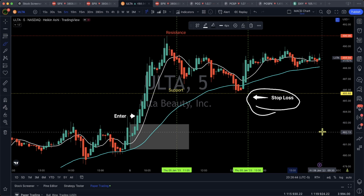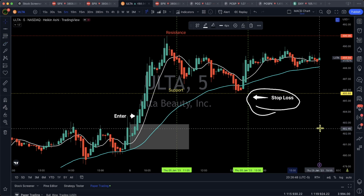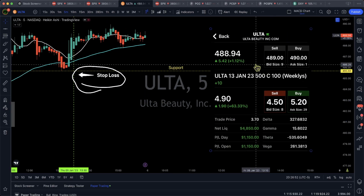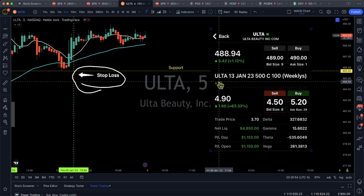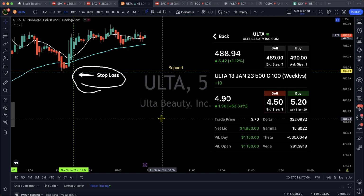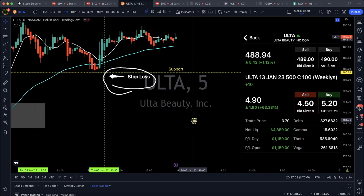I did this, guys, and I held overnight because there's a lot of momentum, but I do have my stop loss. And this is how I ended up. Okay, I bought 10 contracts for expiration on January 13th, which is next week. Okay, so I can go red and then fix them with a put. If you guys want to learn how to do that, I can show you in my courses.